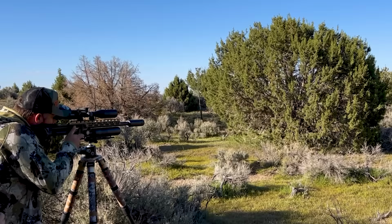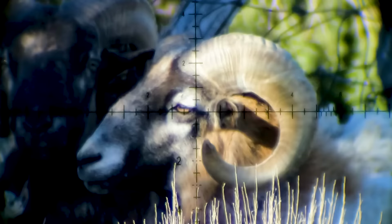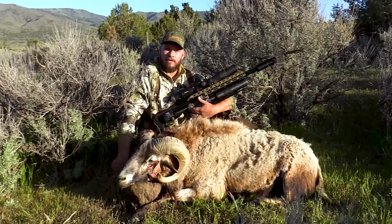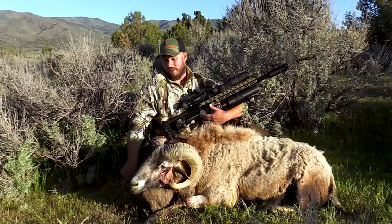The second ram almost looked like he was going to stick around, but unfortunately he bolted off. Nothing better than seeing a slug hitting the mark and dropping an animal clean and humane. So there we go, first Barbados ram down, very happy with the shot. I'm not going to show you the other side, but it's quite gruesome. That 46 grain H&N slug did major damage and just dropped him right in his place.